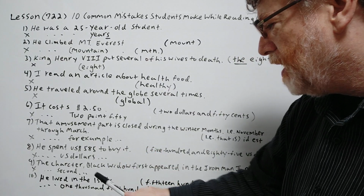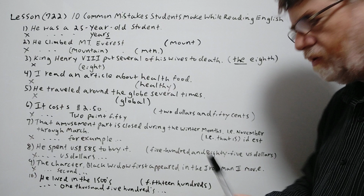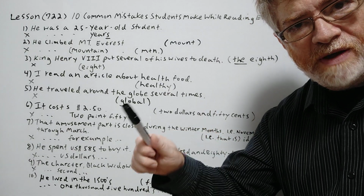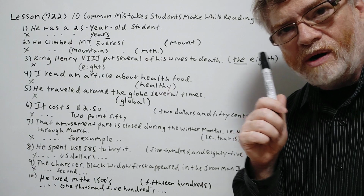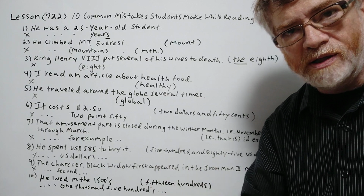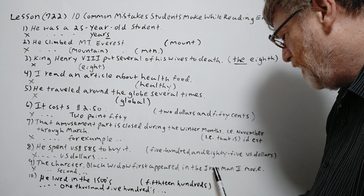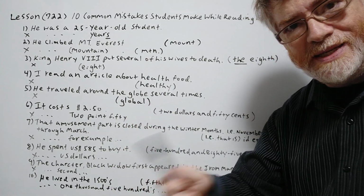Let's continue. Number 9. The character Black Widow first appeared in the Iron Man 2 movie. Again, this is to do with Roman numerals. So when it follows names of famous people, we read it with ordinal numbers like first, second, third. But in other things like world wars or movies or products like iPhone 10 or something like that, we read it as cardinal numbers. So here is making the reverse mistake. Maybe the student made the mistake. They say the character Black Widow first appeared in Iron Man 2nd movie, because sometimes they'll realize that we read it with ordinal numbers in some situations.